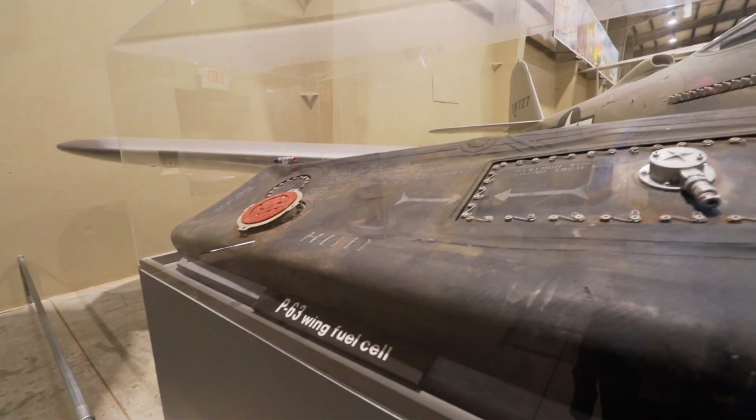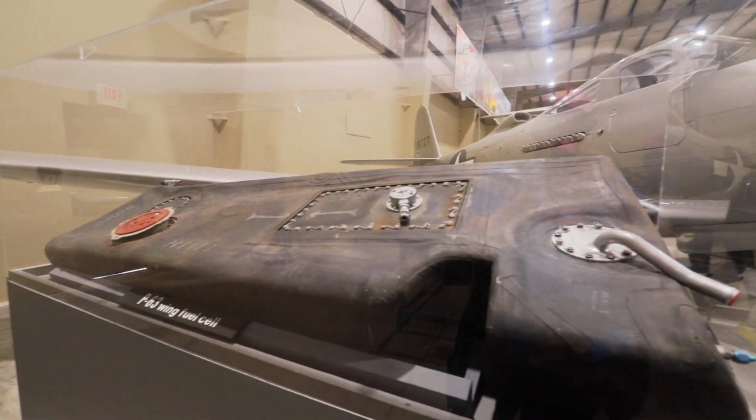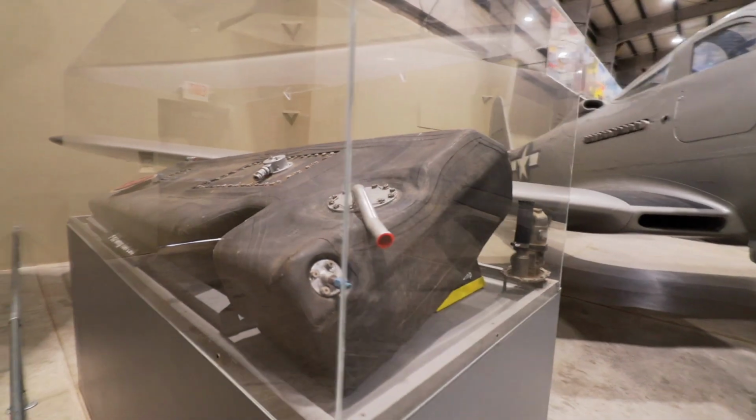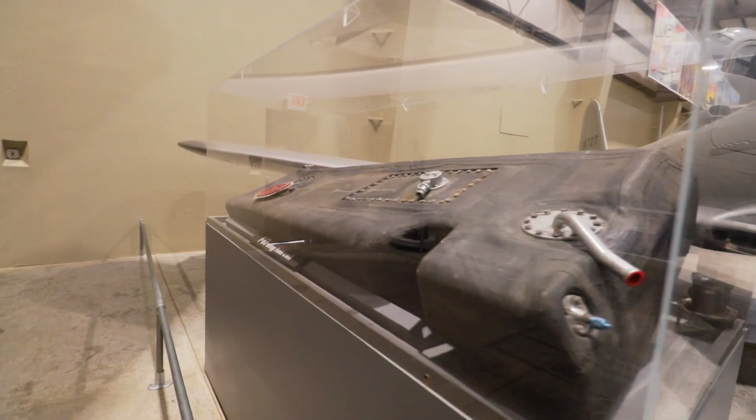Have you ever seen a fuel pump for a regular vehicle? Well, guess what? This is actually a fuel cell from a P-63, and you can see all of the moving parts, and then also a little bit more about the overall size of how big this would have been.